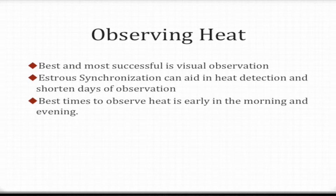It's best and most successful is visual observation when you're observing heat. Estrus synchronization can aid in heat detection and shorten the days of observation. And so instead of observing cows over a 21-day period for heat, you can bring that down into like 72 hours for observing heat and reduce your labor time there. It's best to observe heat early in the morning and in the evening, because that's typically when cattle are going to be out foraging and grazing anyway.